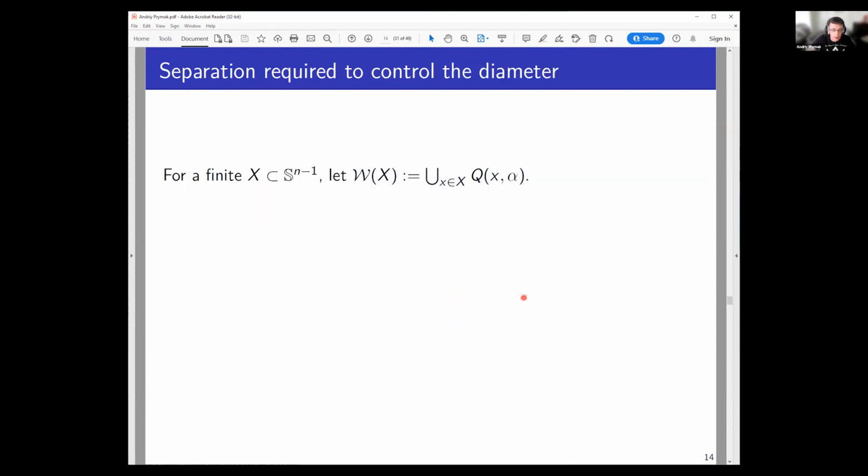Now, the other ingredients that we're going to need are the following. Our set, it's not enough just to take one cone. We need to have many cones, and they are essentially defined by the angle alpha. So we'll keep that angle the same, but we will take the union over different axes from this.